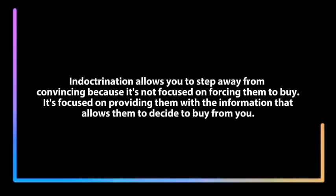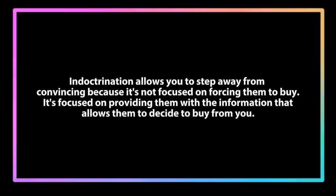And the best part is, indoctrination allows you to step away from convincing, because it's not focused on forcing them to buy. It's focused on providing them with the information that allows them to decide to buy from you, which means you say goodbye to no-shows who weren't interested in the first place. You say goodbye to calls with low intent leads who need you to convince them that they want to solve their problem and that you are the right solution for them.